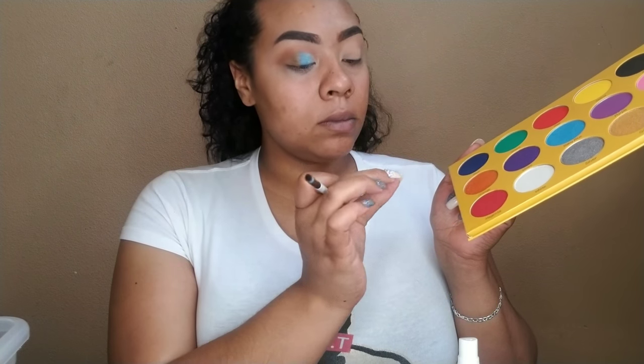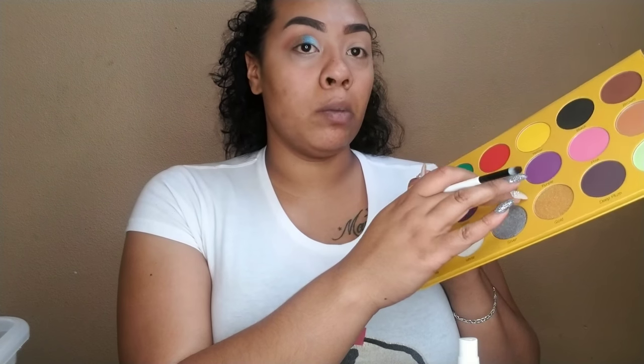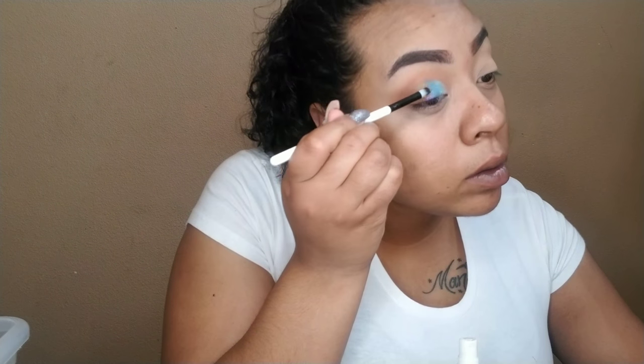All right, so now I'm gonna go in with the finish. I think I should do the violet where I put the orange at, and then finish it off with the purple in the outer corner. So that's what I'll do. I'm gonna go in to this purple. Yeah, that looks a little bit better than the orange to me, just because it flows a little bit better with the blue.